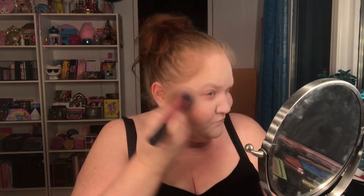Let's take it on the other side. I usually love to take it up here. God, my eyes look red because I don't have foundation there. I look really sick.